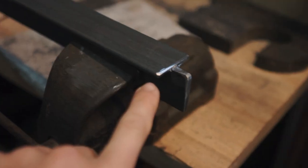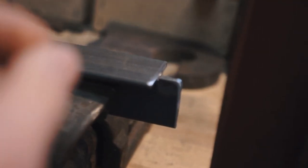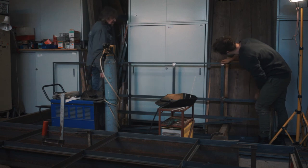So the idea is to prepare the welding and to kind of take some of the steel away so that the seam of the welding actually can have space, fit in. Absolutely phenomenal.